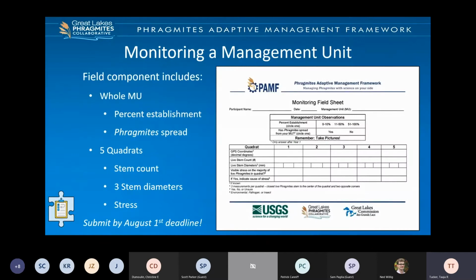In order to monitor, you'll need to become familiar with the field sheet, a customized version of which can be printed from the web hub. Monitoring is done in 2 stages. First, look at the management unit as a whole and observe the percent establishment and see whether Phragmites has spread outside of your management unit boundaries. Then collect data on the stem count, stem diameter, and check for signs of stress within the quadrats at 5 different monitoring locations.